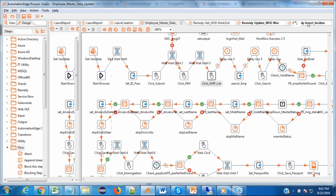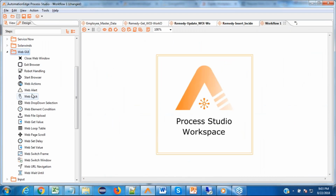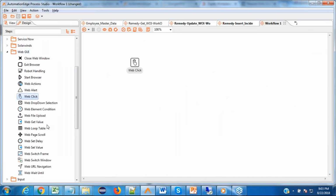So if you want to click anything, you drag and drop that click step. If you want to set a value in the browser, you can use the web set value and so on. Okay, and so that was web GUI automation.